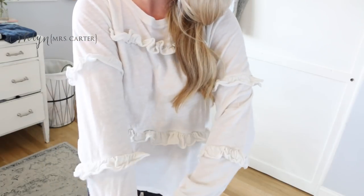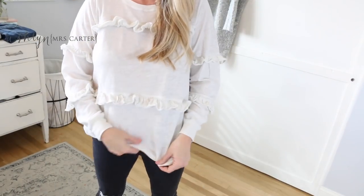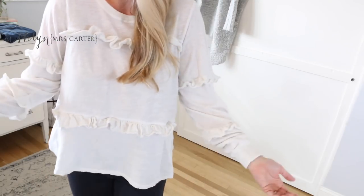Because it is chillier here, I feel like this is a good go-to for the day-to-day. And again, you can tuck it in, tuck it out. It is comfortable. I think it is cute. So that's the fourth and last top.